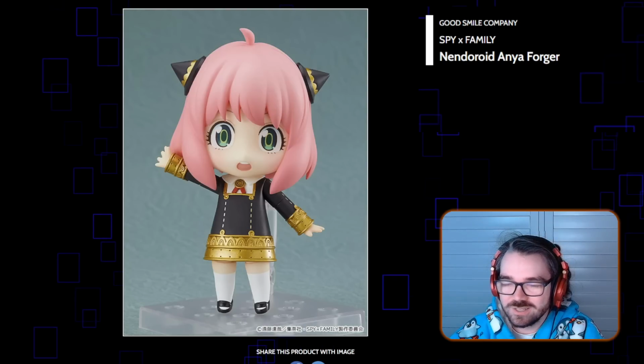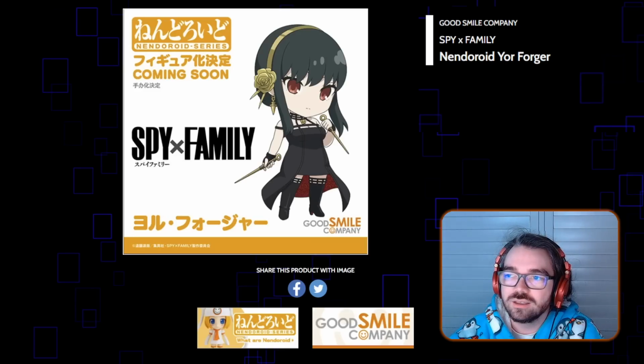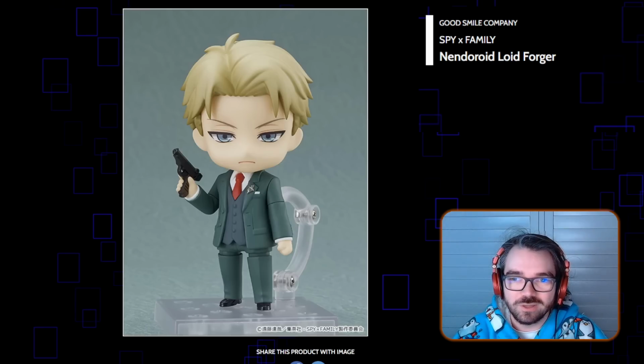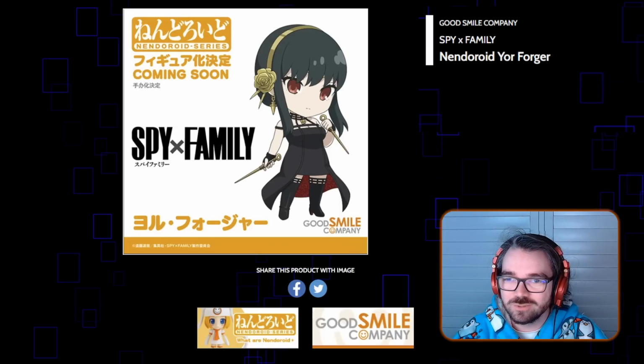So first up, there's these Spy Family Nendos. There's Anya, Lloyd, and Yor. I haven't seen Spy Family, but it's supposed to be pretty good, right? It's number 5 on MAL, so that checks out. I saw these ones specifically pop up on my newsfeed today, so I assume that's sort of the headline Nendos they want people to be talking about.